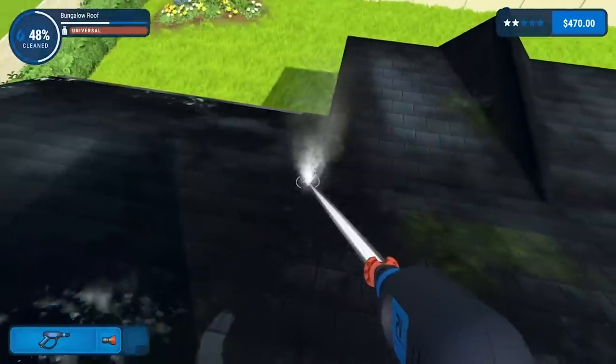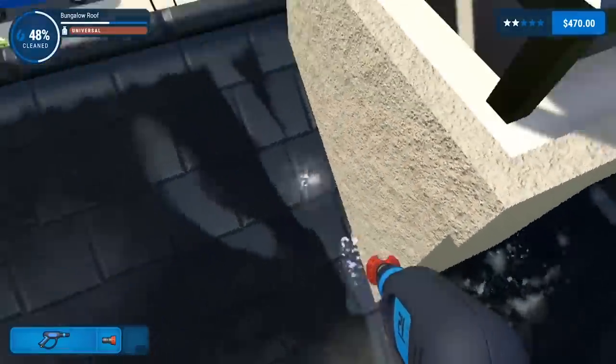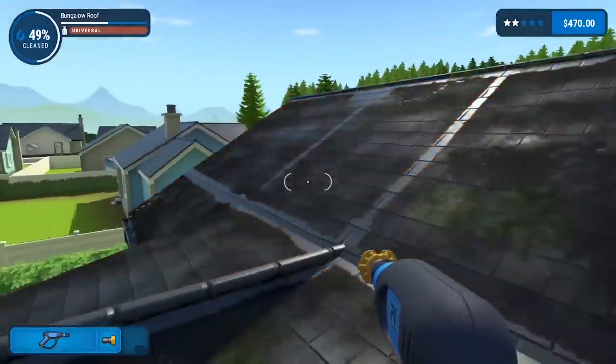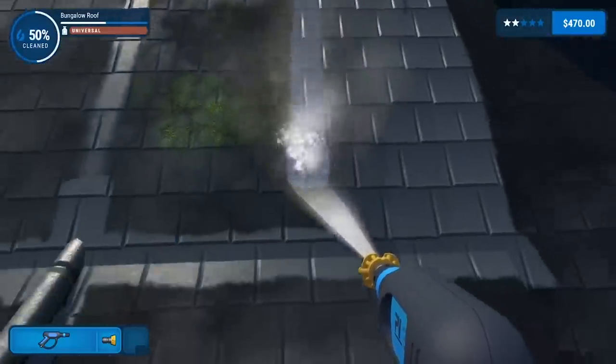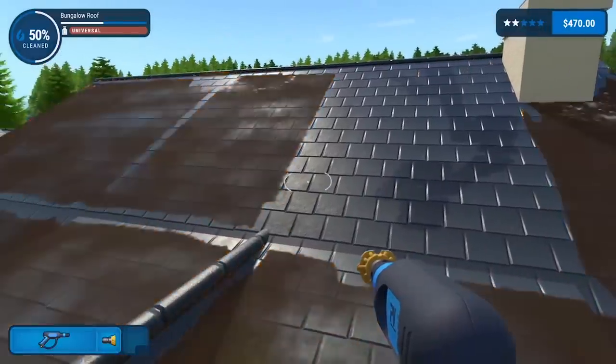Oh, and the reason why the roof isn't halfway done is there's still this entire part. It's fine. All I have to do is section it. There we go. Now it's not so intimidating. It's just a couple of little patches. And this is much faster now that I don't have to worry about falling off. There we go. One patch done.